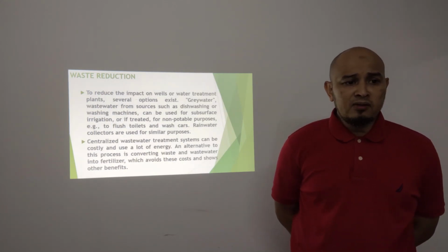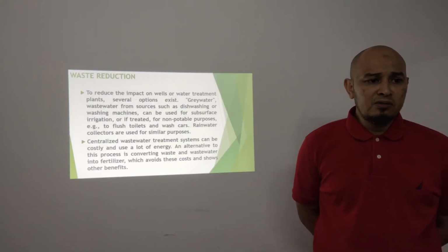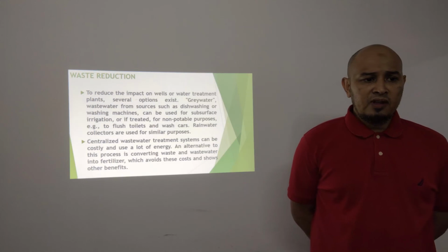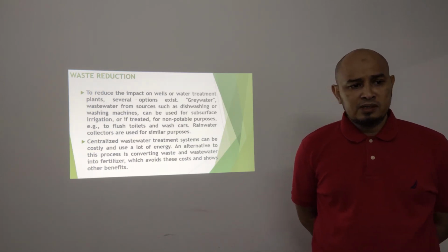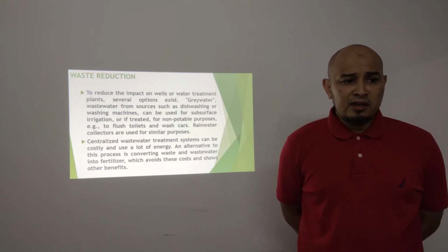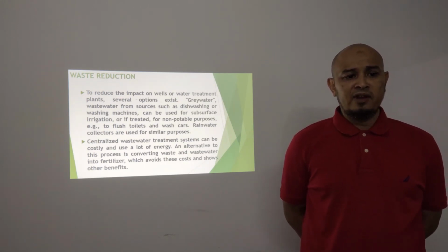To reduce the impact on wells or water treatment plants, several options exist. Grey water, wastewater from sources such as dishwashing or washing machines, can be used for subsurface irrigation, or if it is treated, for non-potable purposes, for example to flush toilets, wash cars, etc. Rainwater collectors are used for a similar purpose. Centralized wastewater treatment systems can be costly and use a lot of energy. An alternative to this process is converting wastewater into fertilizer, which can avoid these costs and show other benefits.